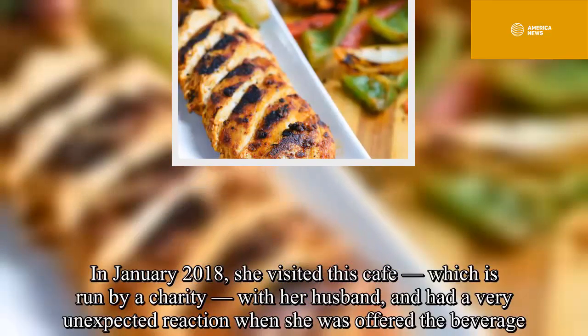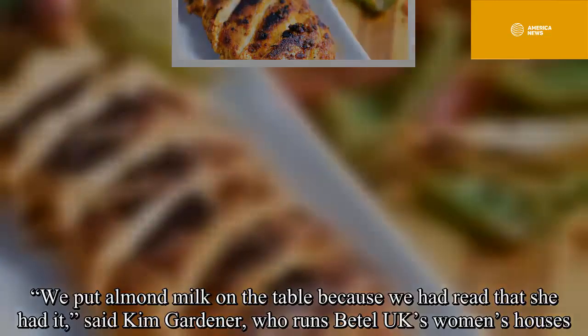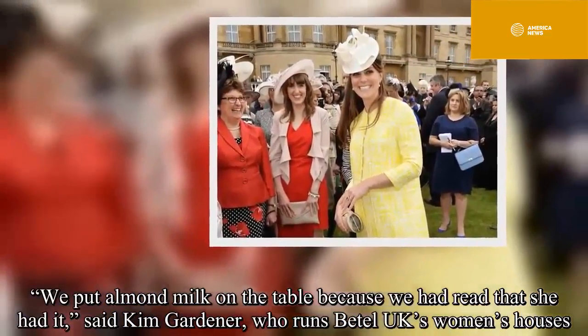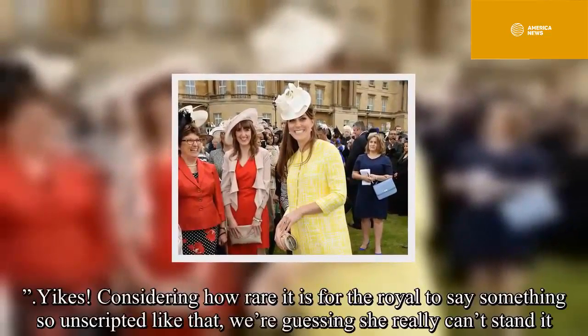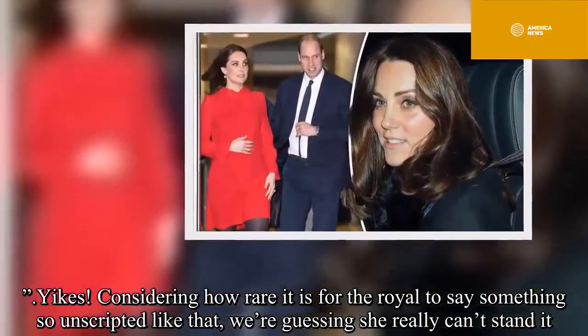"We put almond milk on the table because we had read that she had it," said Kim Gardner, who runs Bethel UK's women's houses. Kate responded, "Don't believe everything you read, I don't even like almond milk." Yikes. Considering how rare it is for the royal to say something so unscripted like that, we're guessing she really can't stand it. Number: the Carol Middleton diet.